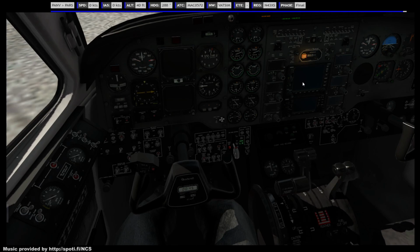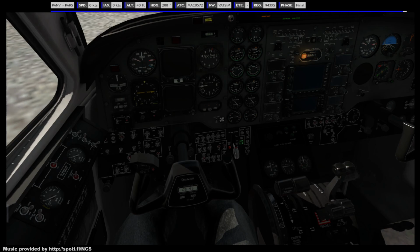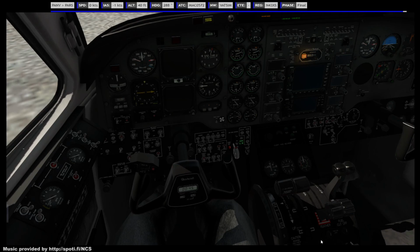Going into feather. Leads off. Oh, wait. I hate UX plane for that. There we go. And then go ahead, condition levers to cutoff.